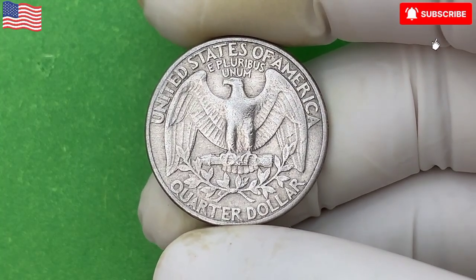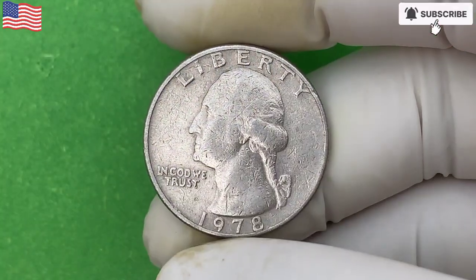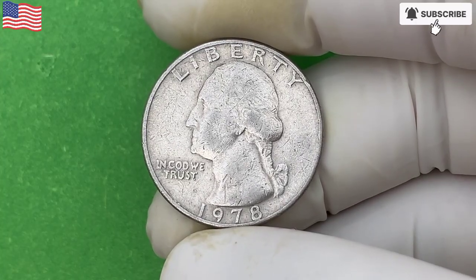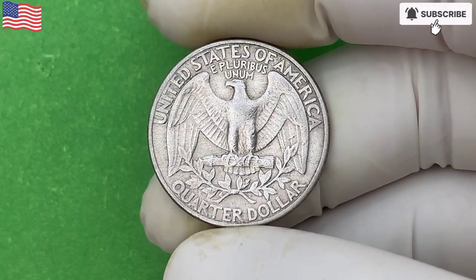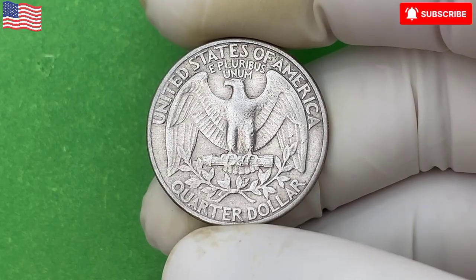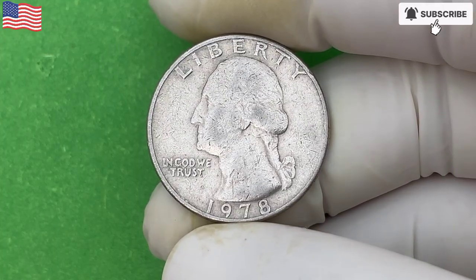Another fascinating error that has surfaced in some 1978 quarters is the off-center strike. This is when the coin isn't properly aligned in the press, causing the design to be shifted off to one side. Sometimes, this results in part of the design missing entirely. The more dramatic the shift, especially if the date and other key features are still visible, the more valuable the coin becomes. These aren't easy to find, but when you do, they can command a serious price.